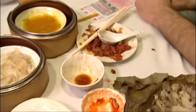I think it's time to order some dessert. Yeah. What are you going to have? I'm going to go with the green tea pudding. I'm going to probably try the green tea ice cream. Let's do it. That was an amazing meal. I can't remember the last time we ate so much.